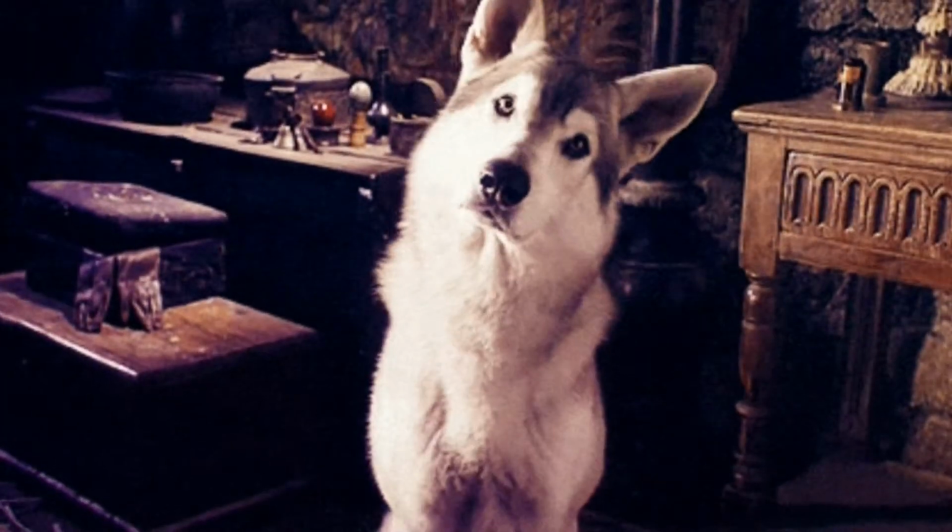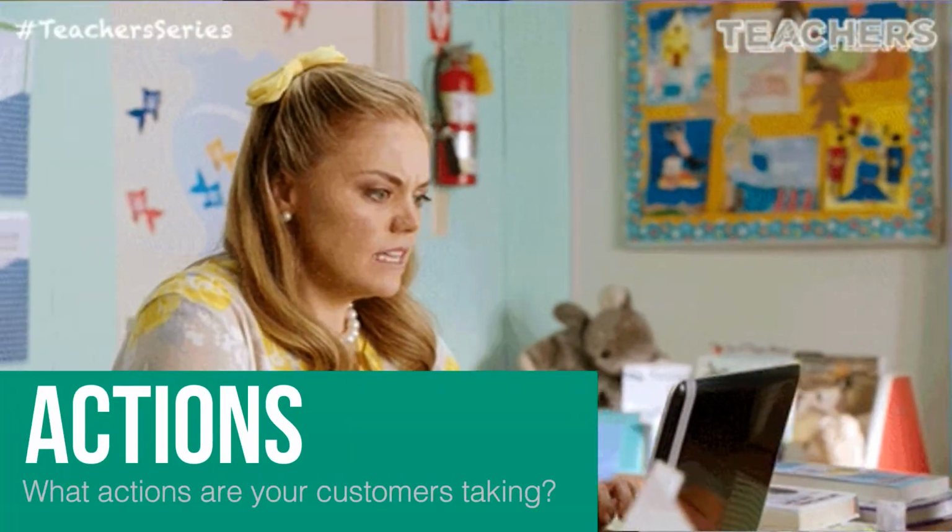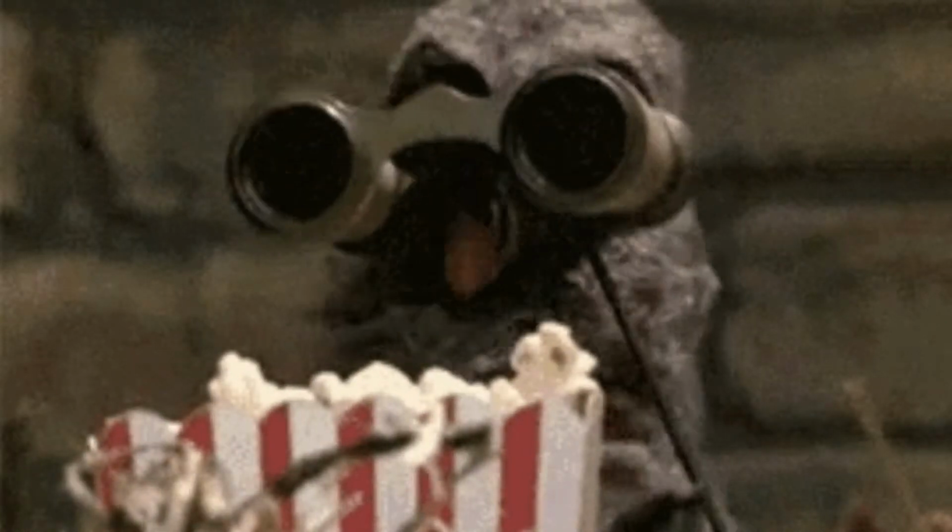What does that mean, Macy? So when you're at the awareness stage, you've got to think about, what is your customer actively doing? Are they online? You want to know how they're shopping, how they're discovering you at this stage. What actions are they taking to find you? And that's going to tell you how to effectively market to them at that stage.